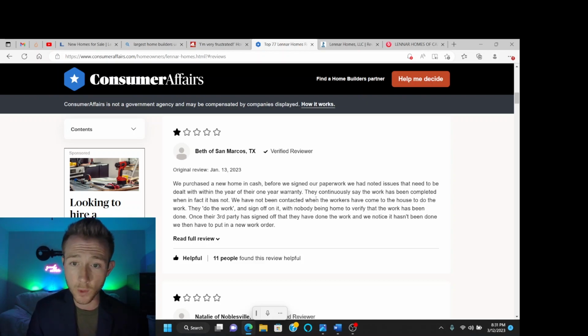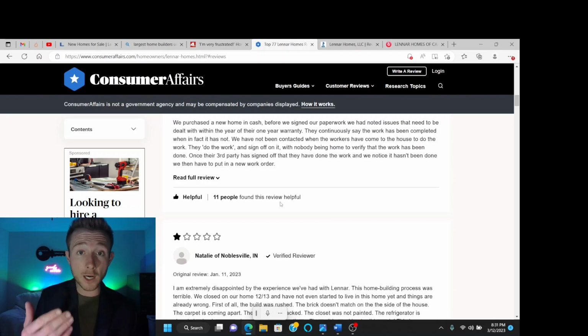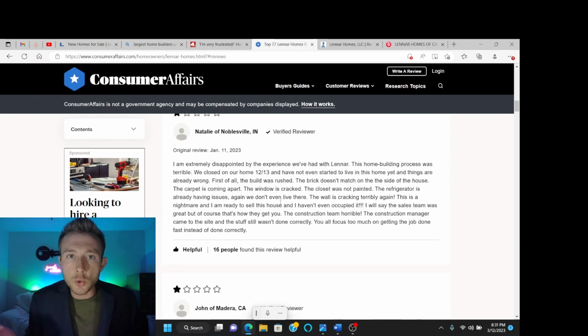We have been contacted when the workers have come to the house to do the work. They do the work and sign off on it. And with nobody being home to verify that the work has been done, once their third party has signed off that they have done the work, and we notice that it hasn't been done, we have to put in a new work order. That's just absolutely despicable. Why not just do it right the first time? And if you're not going to do it right the first time, do it right the second time, because then, what are you going to do with lawsuits? What's next? What do you have to do to make them do the home right?